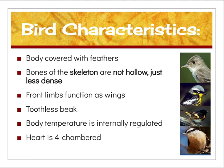Anybody who's had a parakeet as a pet can attest to that sharpness. They are endothermic, meaning they regulate their body temperature, and have a 4-chambered heart. Did anybody guess 4 chambers for birds? So this is one layer more complex than the amphibians and reptiles before. This is the most complex heart, just like ours. We also, as mammals, have 4 chambers and is very efficient at pumping blood around our body.